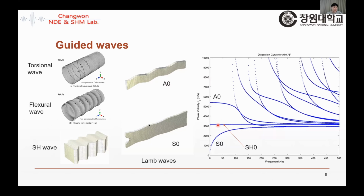So constant phase velocity and group velocity are key features of the SH0 mode. The first torsion mode has the same behavior in cylindrical structures. So these are the simple movements of SH waves, the antisymmetric mode and symmetric mode in the plate. And these are the torsion mode and the flexion mode in the cylindrical structures.